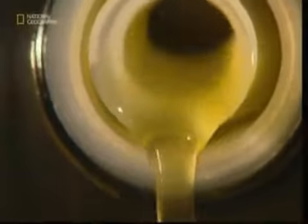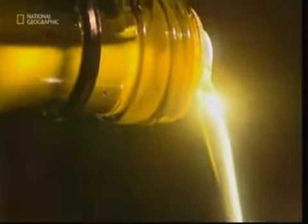So whether it's cold-pressed extra virgin for dressing or standard grade for frying, olive oil continues to be cooked up in kitchens everywhere.